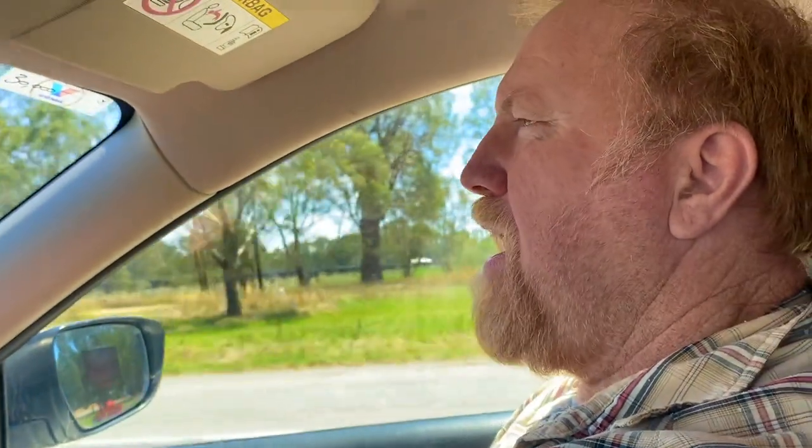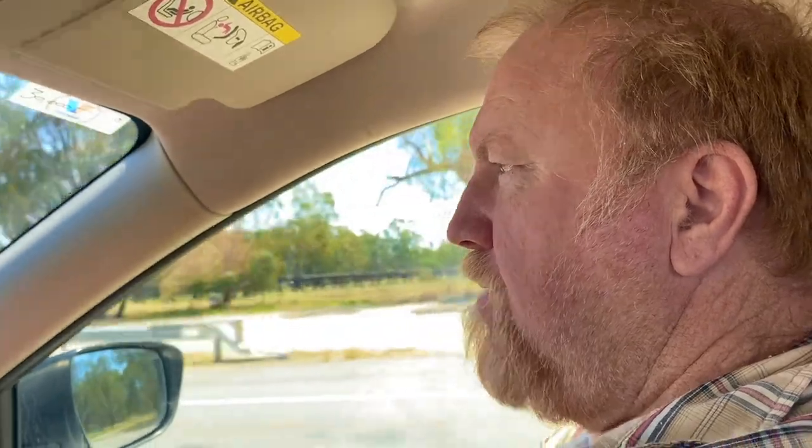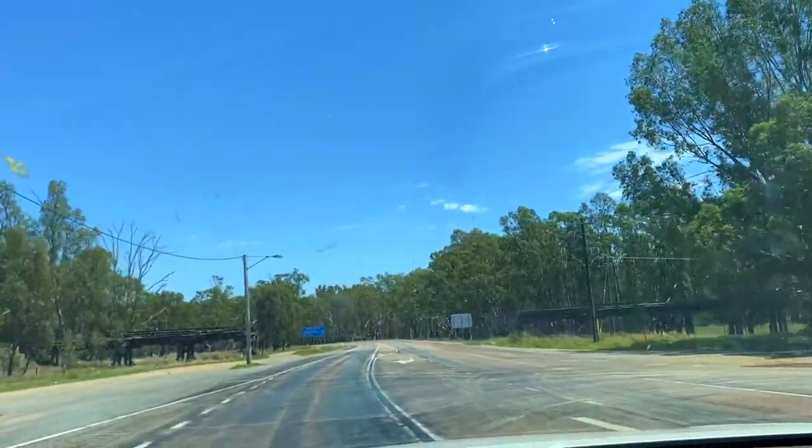Corner at Narandra, busy metropolis again, and we're off to Hay. This rail bridge seems to be missing a few bits.